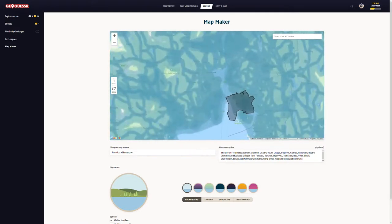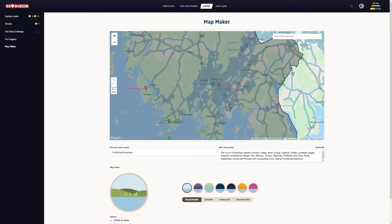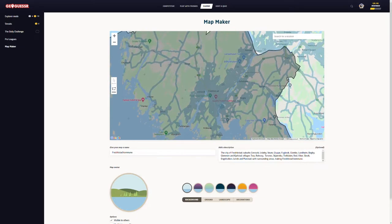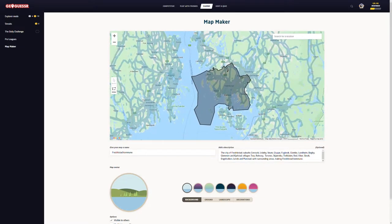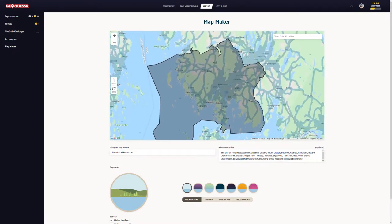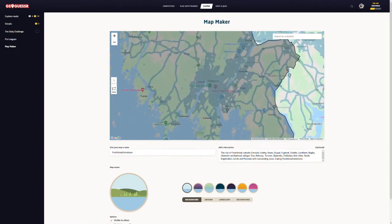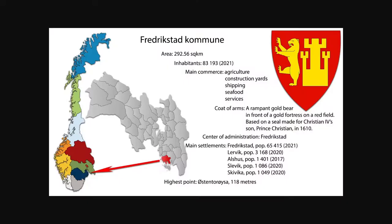Back in the day, they would float timber down the river, and then they would gather it all up here in Fredrikstad, and they would process the lumber into planks, into boards, for export. Not so much of that happening anymore, now that the floating of logs has stopped, but it's still a very thriving city. So, let's have a look at what we get once we've had a look at a fact sheet about Fredrikstad.